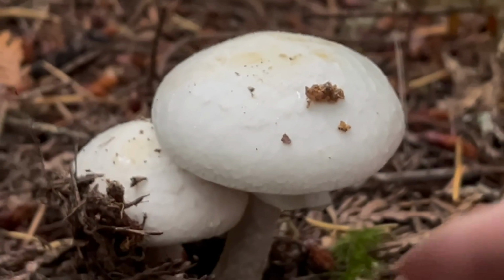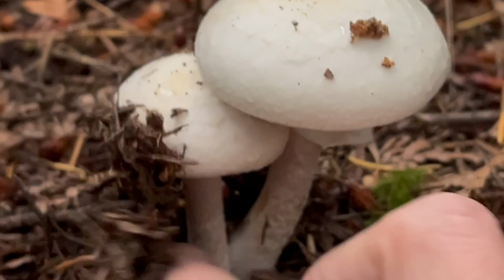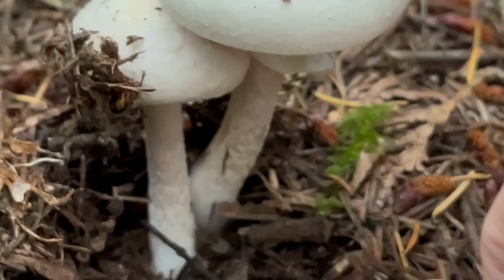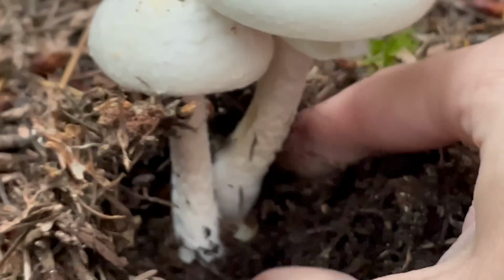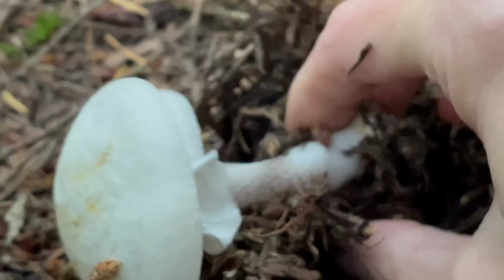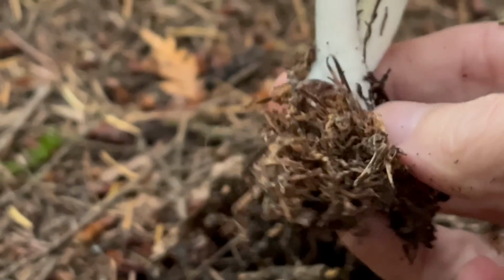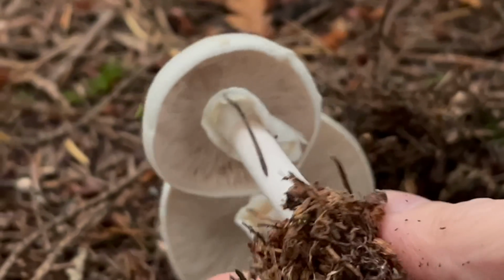And again, I wouldn't eagerly bring this home to the table, even though if it is that one, it's edible. But this can look pretty similar to a lot of those amanitas, like Smith's amanita or the Woodland amanita. This is definitely not a beginner mushroom or one that I would advise anyone looking to forage necessarily.